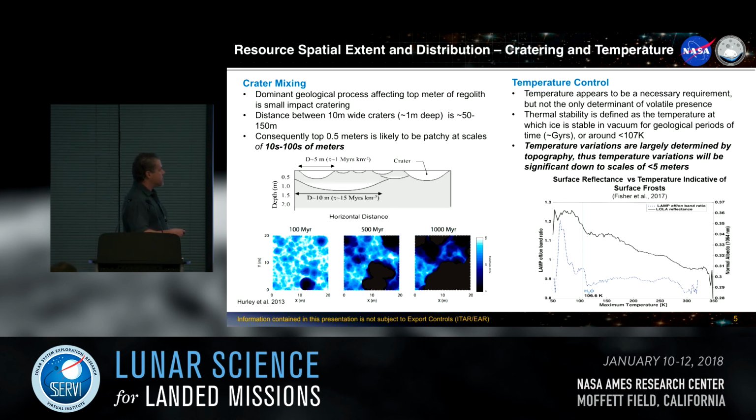There are other motivations for having mobility too, and that's key for Resource Prospector. You heard about stationary landers and mobile platforms. We really think that for understanding resource potential at the poles, mobility is key. You will not be able to do it well or at all with a static lander, because the things that dominate potential resource localization are mixed at very fine scales, down to meters perhaps.